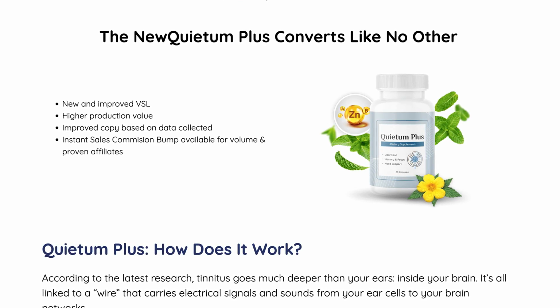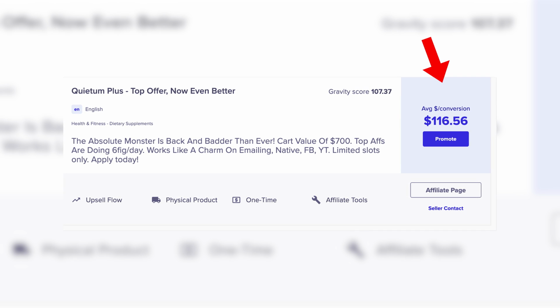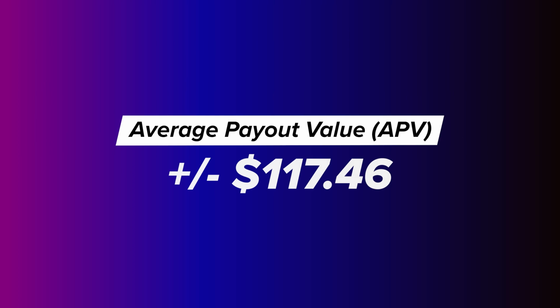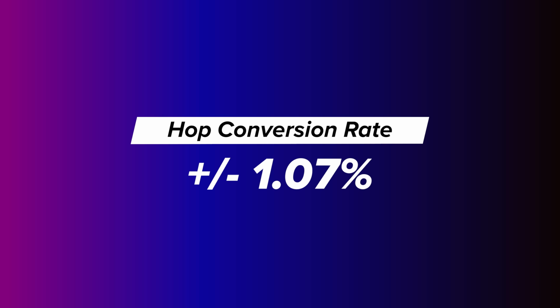The team behind Quietum Plus have optimized this offer, and now it's even better than ever. It's converting on native, on email, on Facebook, on YouTube, and you don't want to miss out on this epic offer in this new and improved form. You know that. You know it in your heart. So head over to their affiliate tools page to apply to promote today. Now, let's get into the good stuff. EPC, $1.25. Average payout value, $117.46, and a hot conversion rate of 1.07%. I mean, damn. Damn, boy!